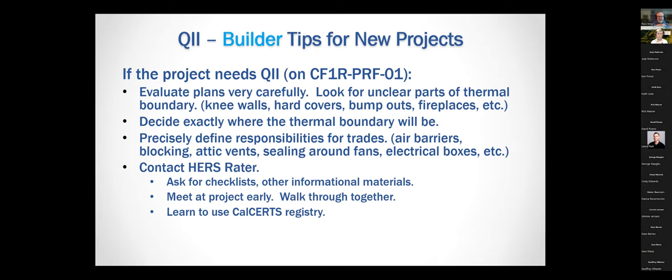A lot of times the outside wall will bump out around the fireplace, so that it makes it look like a real wood burning fireplace. That becomes a real problem. What is the air barrier? You have to decide what is the thermal boundary. So decide exactly where the thermal boundary will be. Precisely define responsibilities. I can't emphasize that enough.